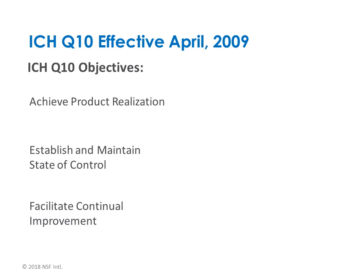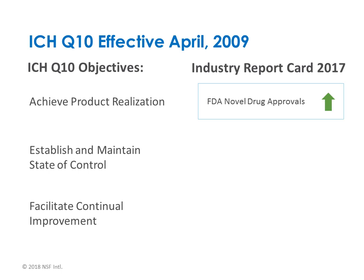If we dig deeper into Q10, specifically around its objectives, they are, as noted here, to achieve product realization, to deliver and commercialize products in a compliant manner, to ensure a state of control, and to facilitate continual improvement. Now, if we look back, going on nearly 10 years since Q10 was put forward as a guidance in the U.S. and reached stage 4 through the ICH process, how do we look today? Taking a macro look at the industry as, if you will, an industry report card. And I just took a stab at this.